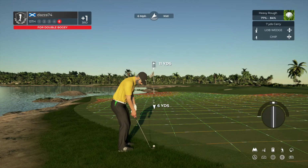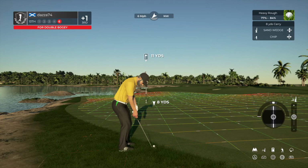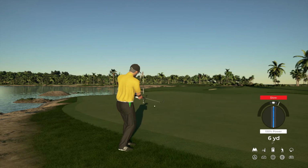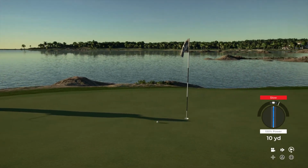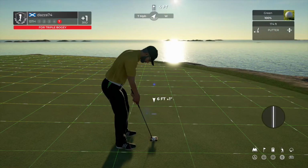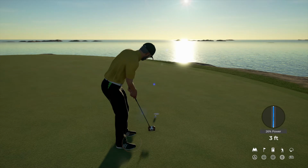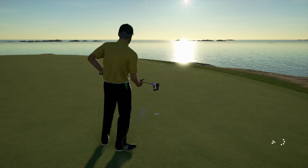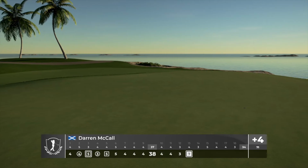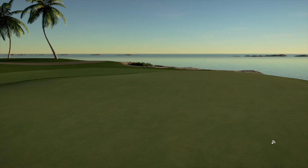Okay, this is your sixth shot. Ooh, nice little chip on that one. And here's our look at the triple bogey. Okay, well played. Four over par for the day.